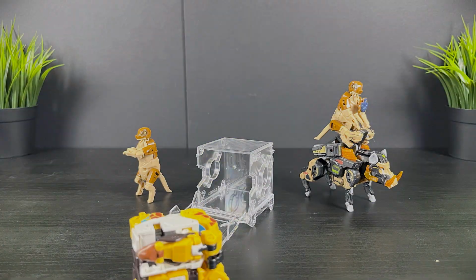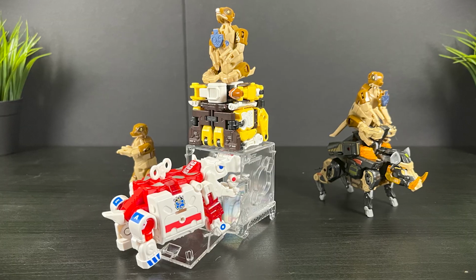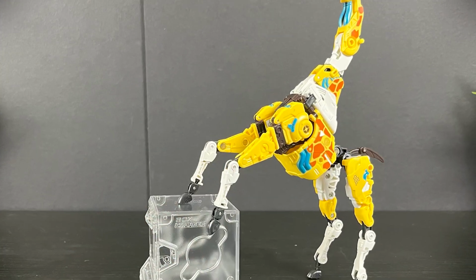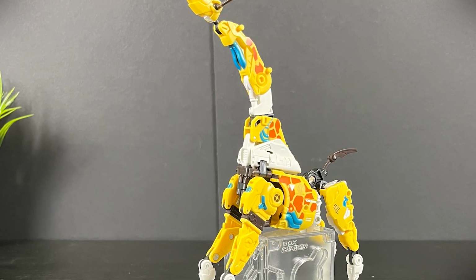So that's a quick unboxing and reaction to BB-69CL Giraffe. This is a great figure, and I'm glad I finally got it. Right now, if you live outside of China, it's one that you're unfortunately going to have to pay a premium to get, but for me, it was well worth the price.